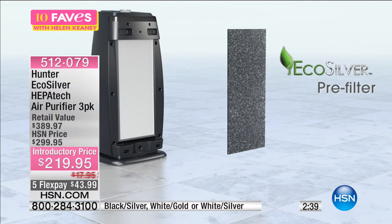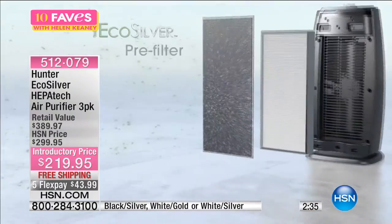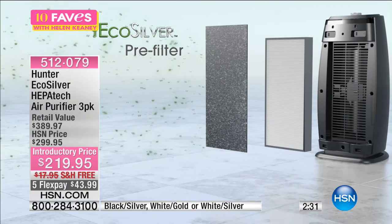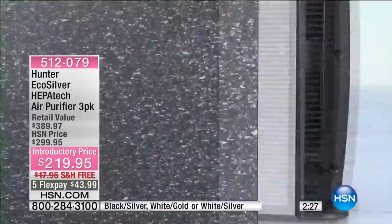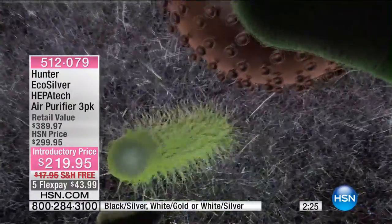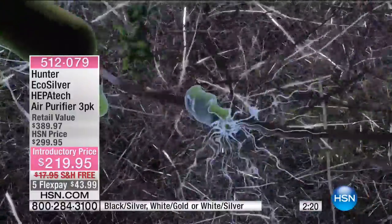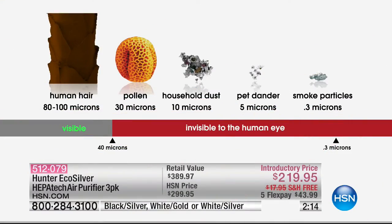So here is an item from Hunter where you're not just getting one, you're not getting two, you're getting three of them. And it has a pre-filter, and then also it's got a permanent filter, and it's a HepaTech, which is the highest grade. It captures up to 99.9% of airborne particles as small as 0.3 to 0.5 microns. It's good for a smaller room, like about 100 square feet, and that's why you get three of them. So there's the size of a human hair.